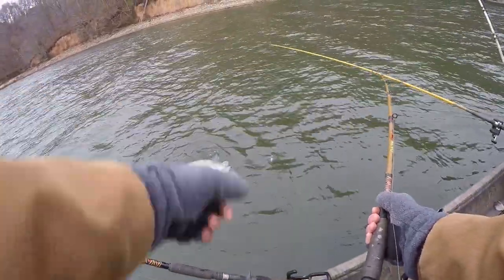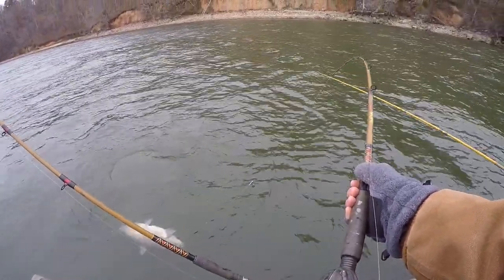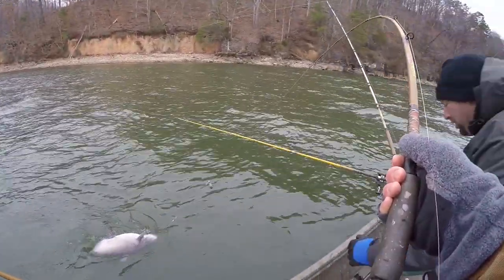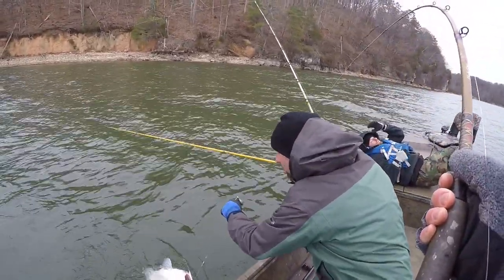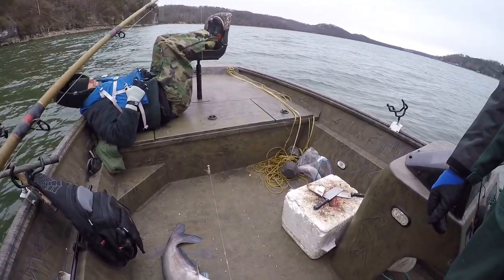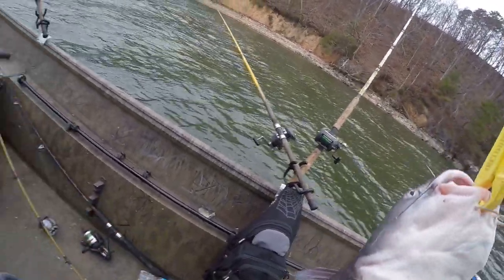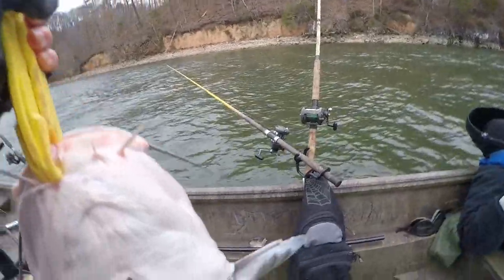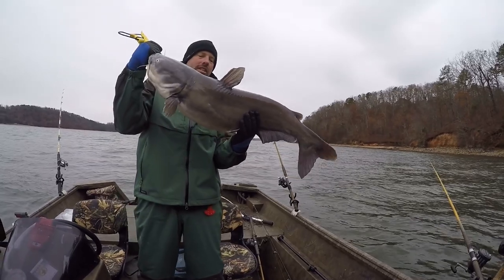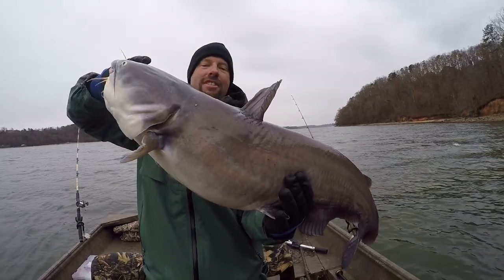Good. He's wrapped around, actually. There we go. Nice fish right there, guys. All right, guys, solid 23-pound fish. Makes me wonder if that'll qualify for a tarp. Nice fish for sure. Beautiful fish.